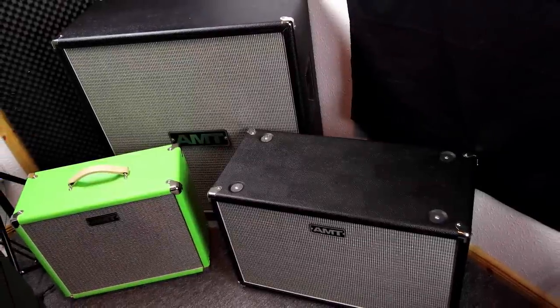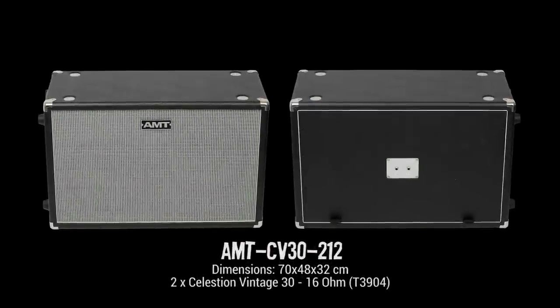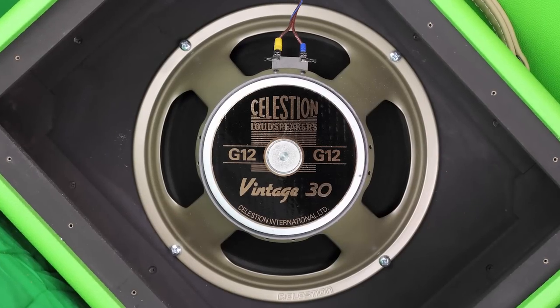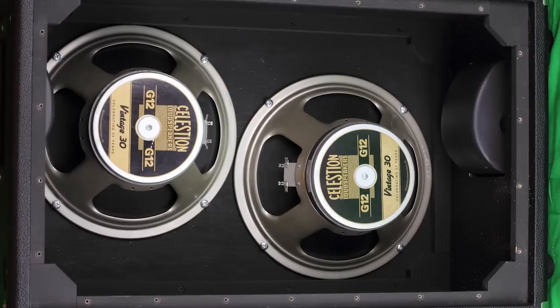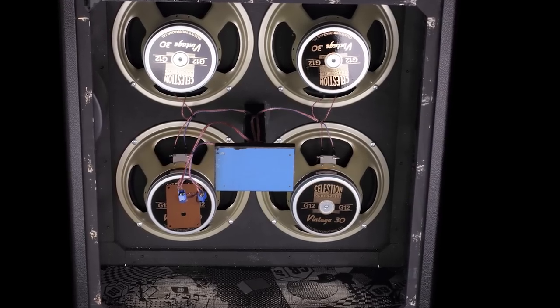Hello everyone, here is Max, and today I'll give you all the information you need to be able to answer the question, does size matter? We'll be looking at three cabinets built by the same manufacturer at the same factory, using the same materials and speakers. Although I have to mention that 2x12 comes with 16 ohm speakers, while the other two come with 8 ohm. If you're looking for a cabinet, these three are worth checking.